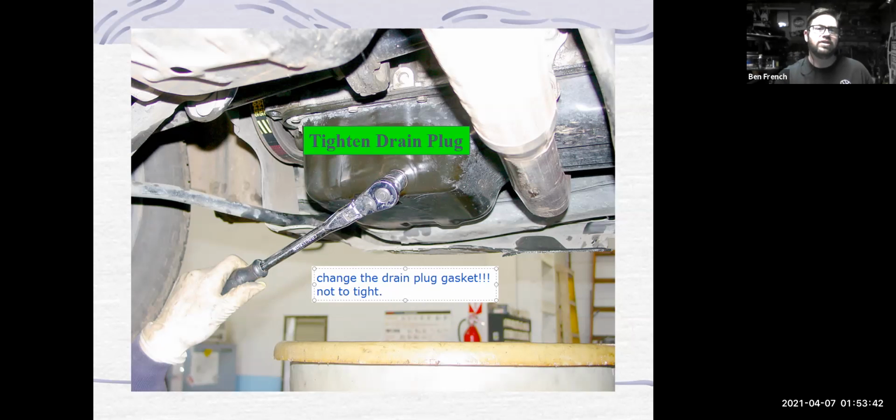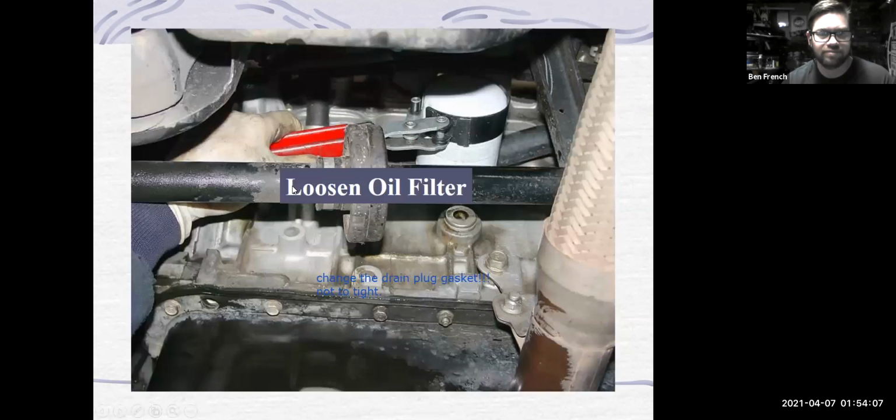It sure, as you can bet, will fall out as the customer takes the car and starts driving around, and they'll lose all the oil, and that engine will get roasted really, really quickly. So tighten up that drain plug, not too tight, but tight enough where it's not going to come out of there. Again, somewhere usually between 5 to 10 foot-pounds, it's snugged up on there. Okay, moving right along.